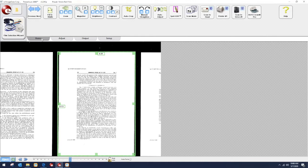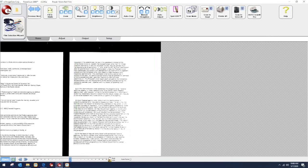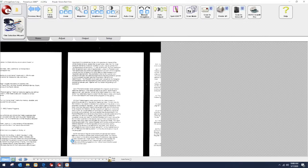As far as advancing the film goes, it can be done about 4 different ways. When I loaded the film up and advanced it, I used the double arrow. You can see that it quickly advances and goes forward and back. But there are 3 other ways that you can do this as well.